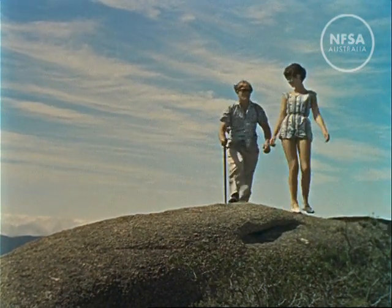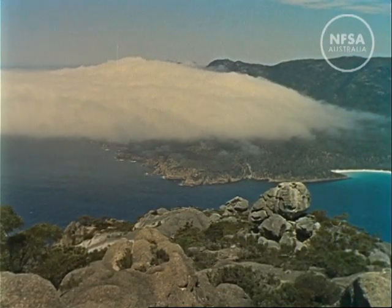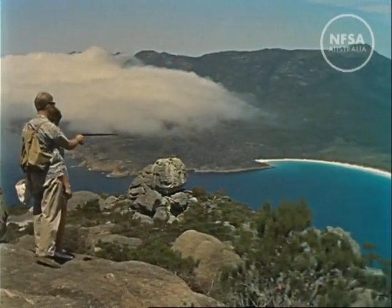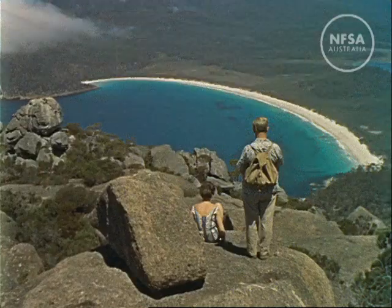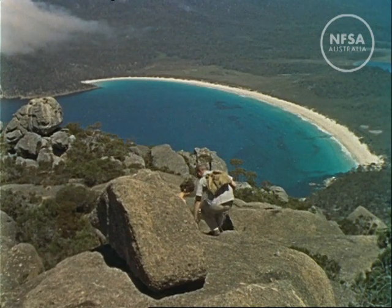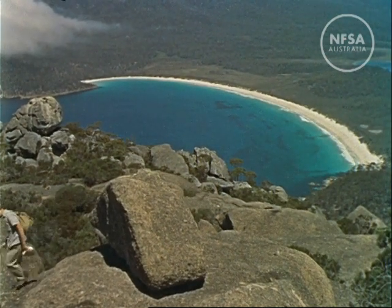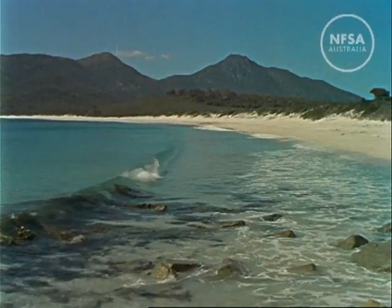From the summit, there is a magnificent view over Wineglass Bay. Wineglass Bay is unspoiled by so-called improvements. And if you want to swim in the Tasman Sea, your dressing room is the scrub which fringes the beach.